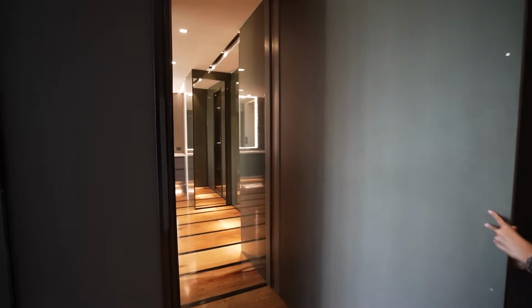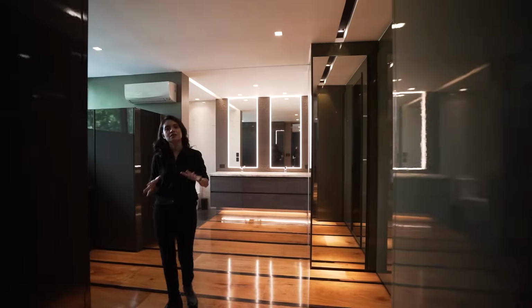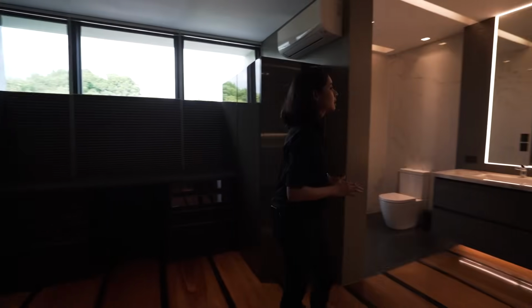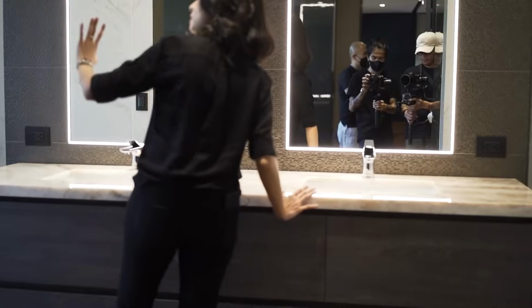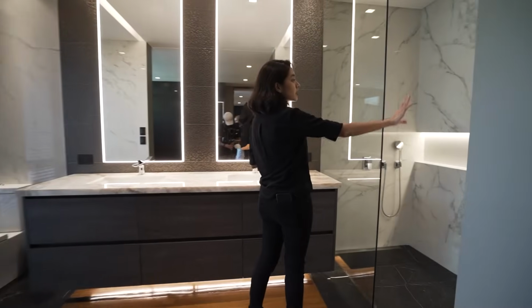It's right here. You have a huge ensuite with lots and lots of storage. Storage over here, vanity, more storage, storage behind John. And then here you have the actual ensuite toilet and bath with your his and her sinks, your water closet over to this side, and then your partially enclosed shower on this side.